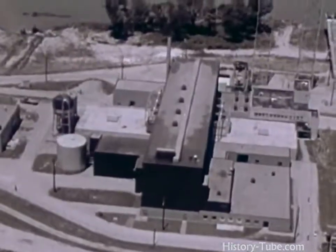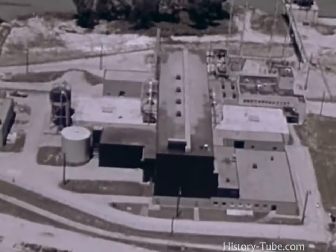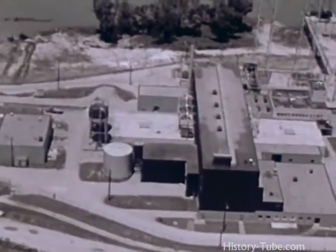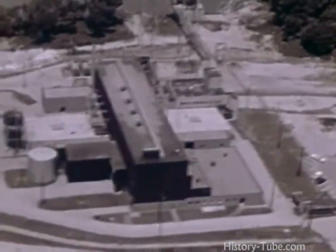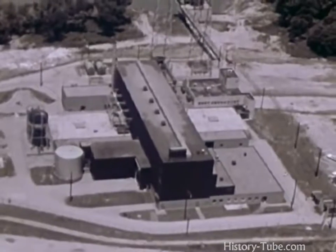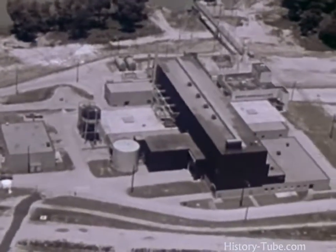The Shippingport plant was completed and full power operation was begun approximately 3 years after the start of construction, which is in line with the time taken to build non-nuclear plants. The total elapsed time from the award of the design contract was 4.5 years.